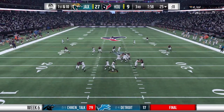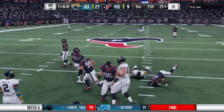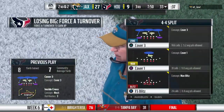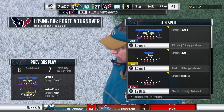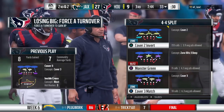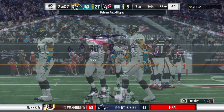On first down, Bortles. Oh, he's got a little daylight, and he'll slide down to avoid the tackle. He'll get 8 on the scramble there. It'll be second and a couple. Now, that was not a bad scramble there on first down. He didn't force it, nor did he throw it away. He was able to take off, and now he made it a very manageable second and short.